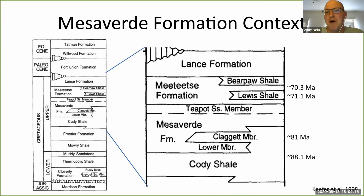The name of the rocks that I'm interested in studying are called the Mesa Verde Formation. They're exposed throughout the state of Wyoming. And they range from probably around 80 to 75 million years old, give or take a few million years. We don't actually know the age that precisely.